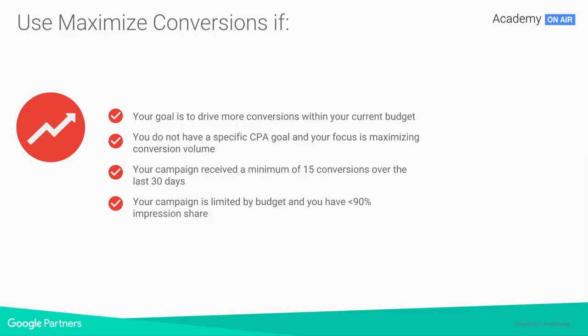You do need to ensure that you're hitting some basic eligibility requirements. So your campaign has to get at least 15 conversions over the last 30 days. Like Matt was saying, that's sheerly because we need that information. We need those smarts in order to drive more. So as long as we have that base conversion information, our algorithm can use that to help you get even more conversions.